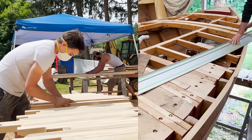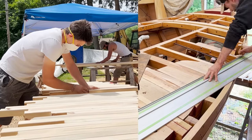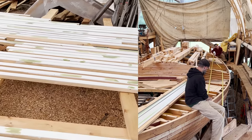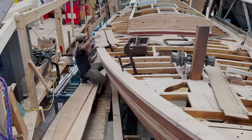These measurements were passed over to the crew that set up outside, scarfing and sanding and painting the deck strakes. Next week, you'll get a better look at what's been done out there. But inside, KP and an all-new hand got to work on everything else that's left to do for the covering boards.